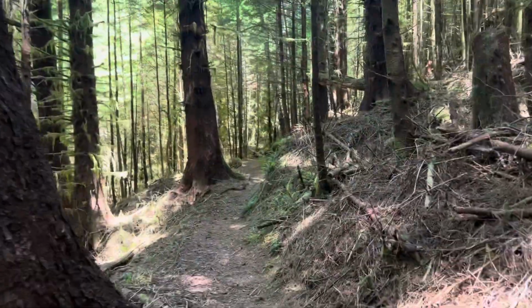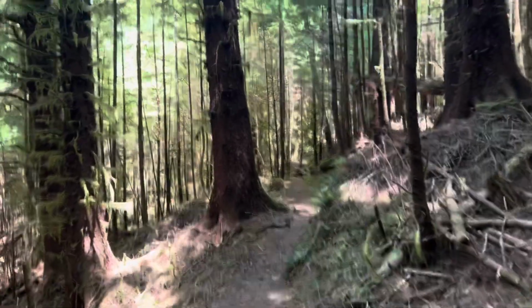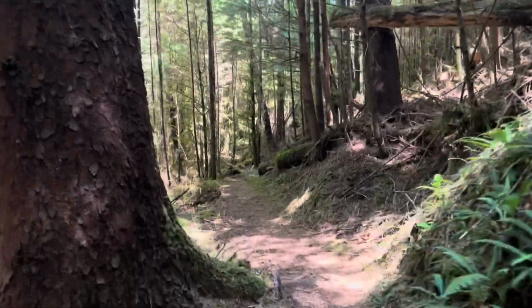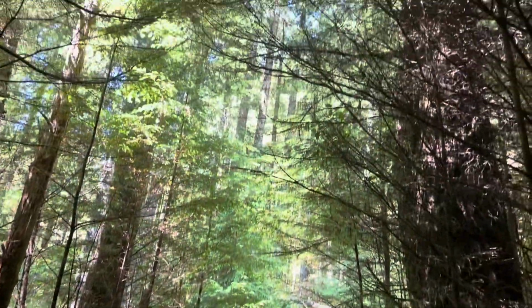Well, so far it's just a beautifully maintained, beautifully designed trail. No pointless ups and downs. Very good. Well, it's a shady trail, that's for sure.